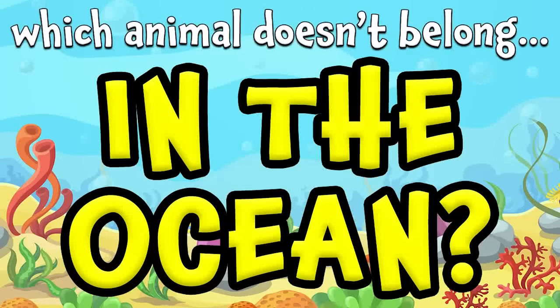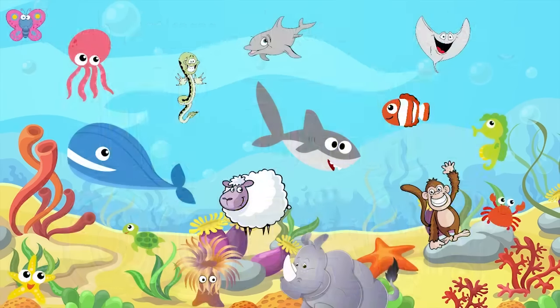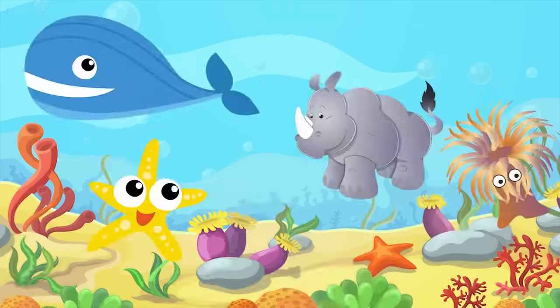Which animal doesn't belong in the ocean? You can find so many animals in the ocean. Look at all these great creatures. But wait a minute. Some of these don't belong in the ocean. Help me find the animals that don't belong and send them back where they live. Which animal doesn't belong? Whale, starfish, anemone, rhinoceros.